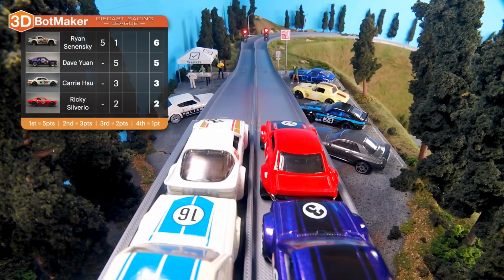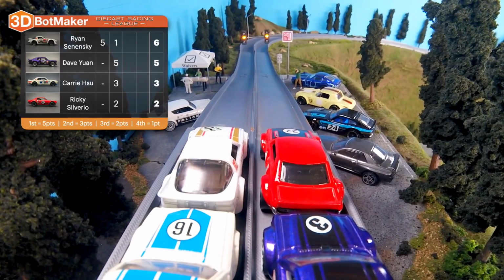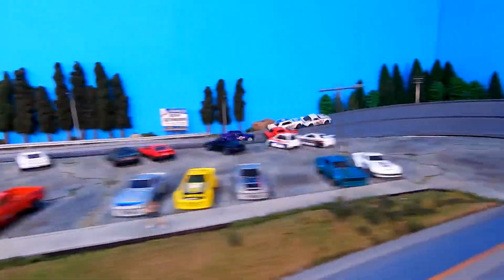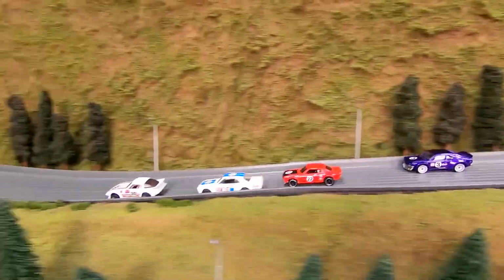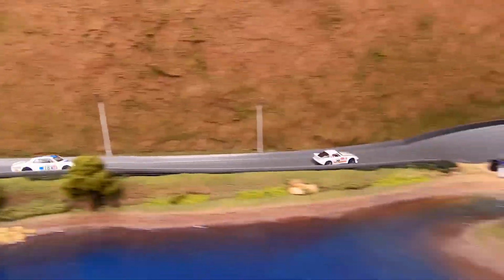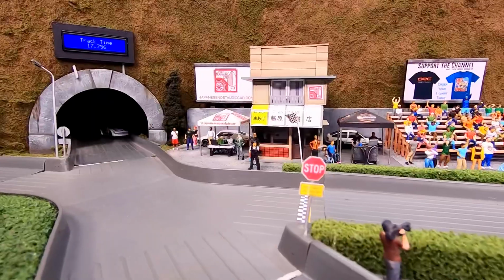Right now, we have Ricky Silverio on the front right in the red Toyota, Ryan Sinensky on the front left in the white Mazda RX-7. It's a close one into the first corner. Sinensky with a slight lead here. They are neck and neck. Sinensky gets a bump by Kerry Shu. That sends him into the lead. Ryan Sinensky running away with it. Here he goes through the final turn, and there's no stopping him this time. Ryan Sinensky takes his second win of the day.